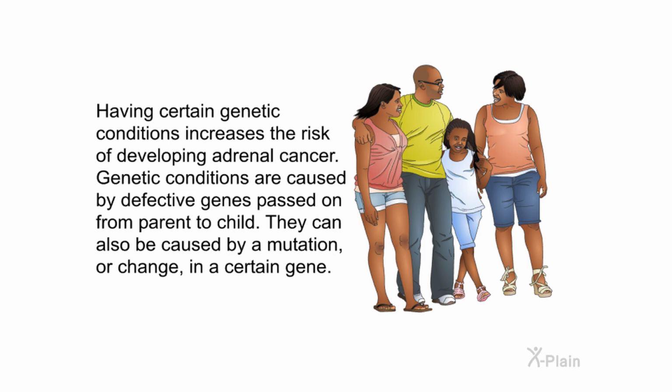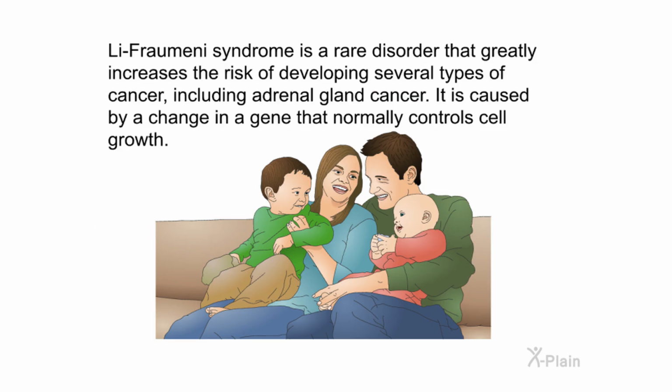Having certain genetic conditions increases the risk of developing adrenal cancer. Genetic conditions are caused by defective genes passed on from parent to child. They can also be caused by a mutation or change in a certain gene. Li-Fraumeni syndrome is a rare disorder that greatly increases the risk of developing several types of cancer, including adrenal gland cancer. It is caused by a change in a gene that normally controls cell growth.